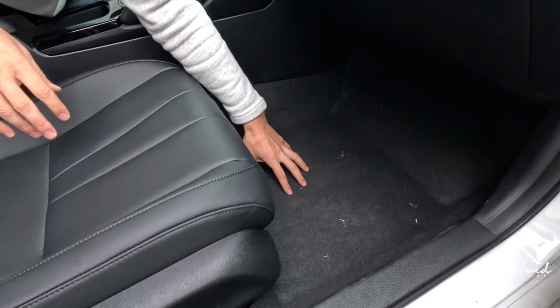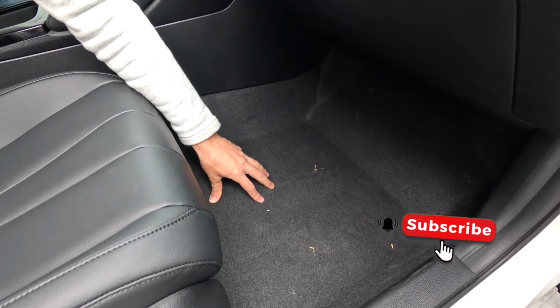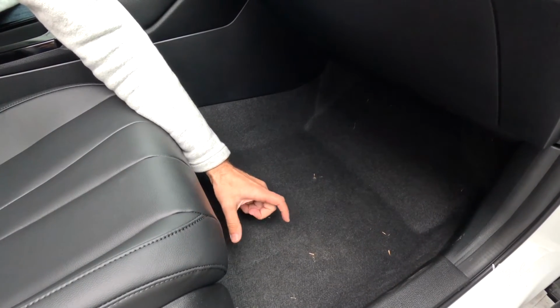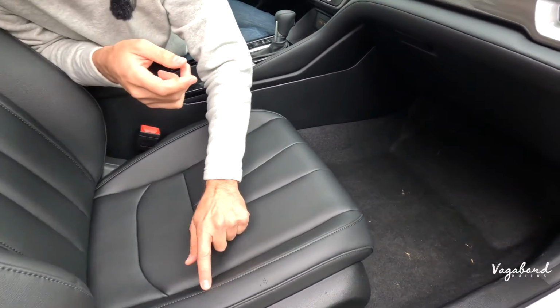Then we don't have the mats here, but the mats are in the trunk, and we're not going to open up the bags, but the mats, one's going to be just a flat black mat, to where the A-spec will have an A-spec embroidering in the mat. Okay, that's two. Then you got the stitching.